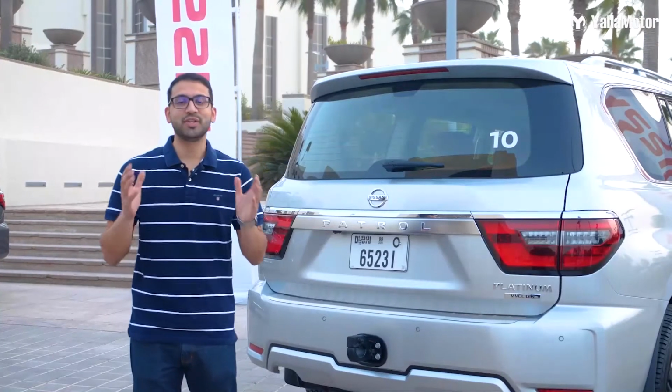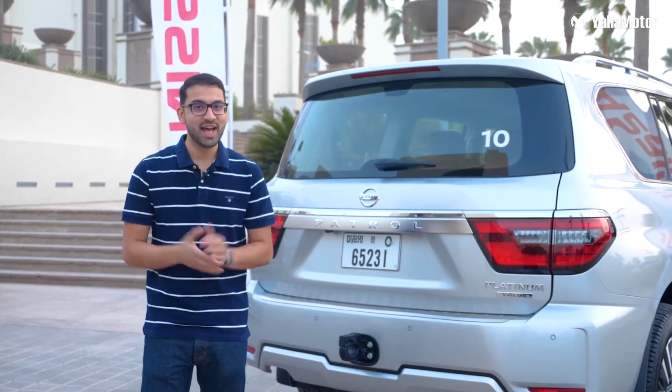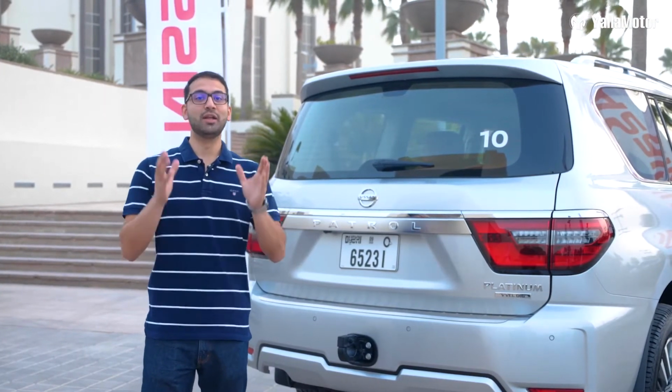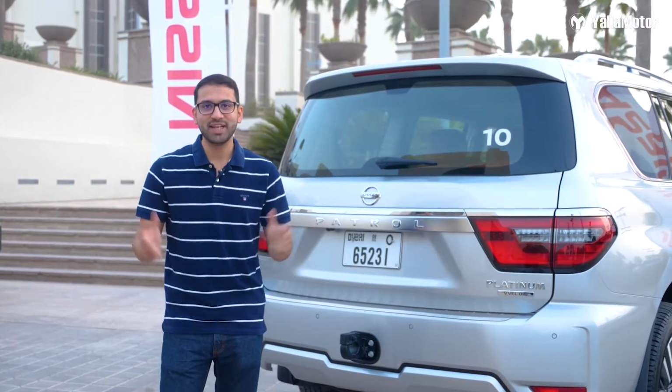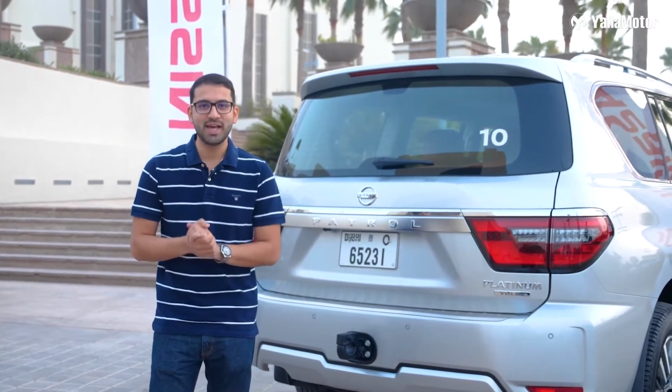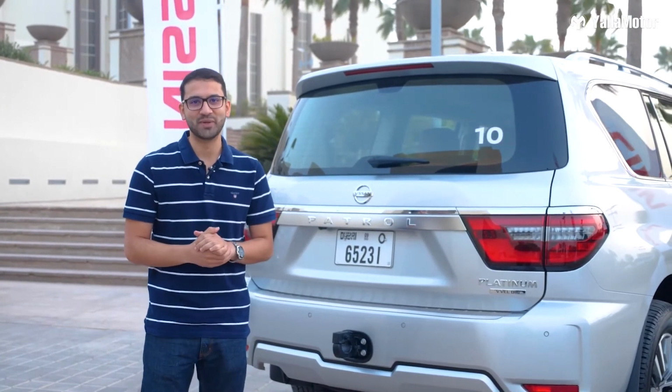This generation of the Nissan Patrol, the Y62, has been around since 2010, and there's no debate about it. That is a long period of time in the automotive industry. But despite that, it continues to sell in the thousands, and with its refreshed design and new technology, it's showing no signs of slowing down either.